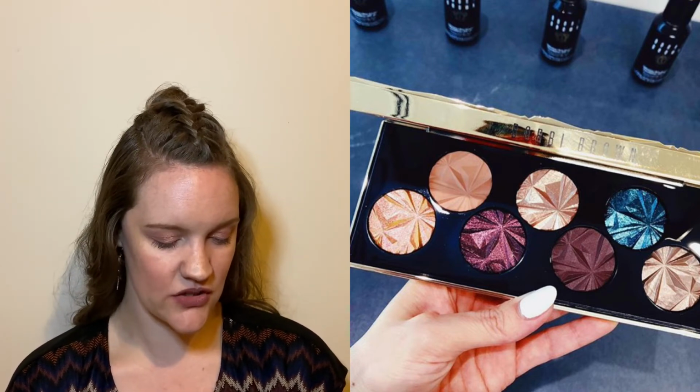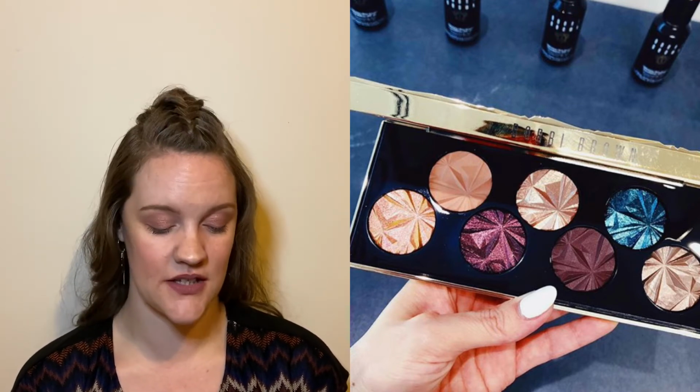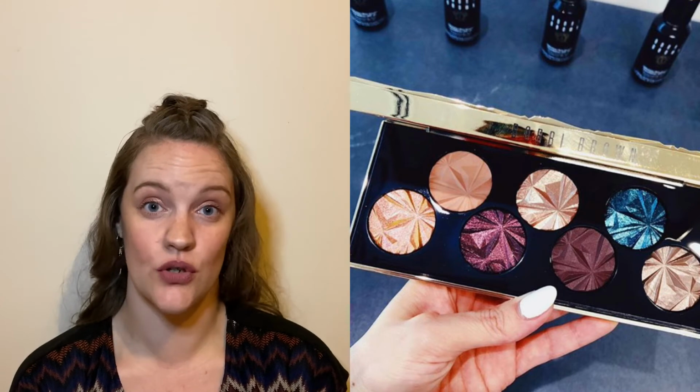So it does have a collection of kind of peachy and champagne shades, but then it's got a dark electric blue in there, as well as dark purple shades. Again, I've been drawn in by the packaging, but I like the array of shades and it does feel quite festive, and the metallics do look really nice.